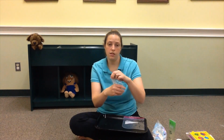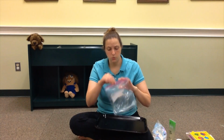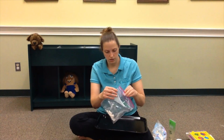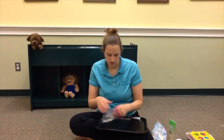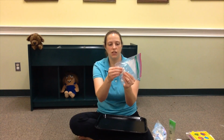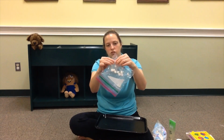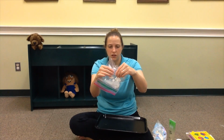So we'll give you this bag so you can put it in there. And then because we really don't want to make a mess in your house, we're going to give you this other bag so you can put it in here so it contains the mess a little bit more. And then you could squish, and the marshmallows are really squishy, and the blue just makes it look nice, and the snowballs are fun, and they're a little bit different squishy than the marshmallows, because those are really soft.